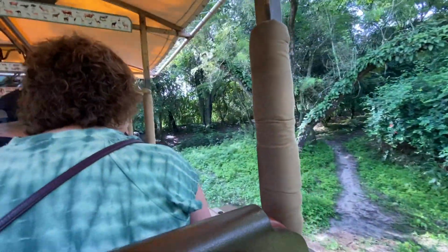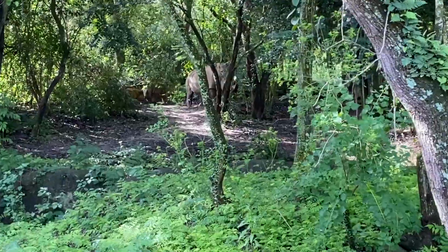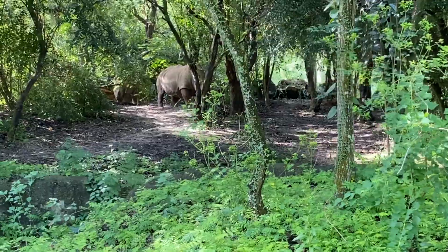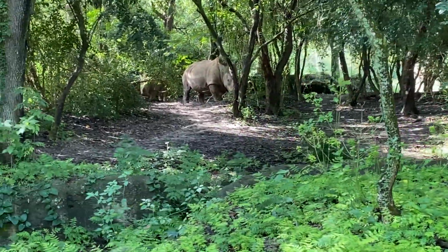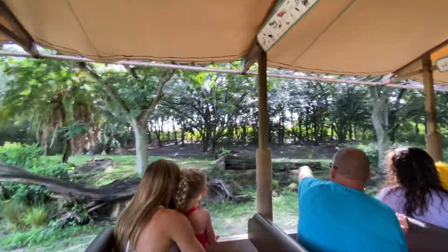And if you look closely, there's a baby one as well. His name is Ranger. He's around 10 months old now. That's his mom over there. The mom's name is Teddy. Third one near the front of the truck in the distance to the left side.